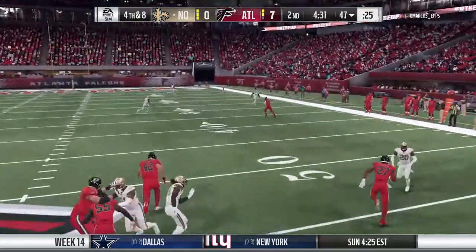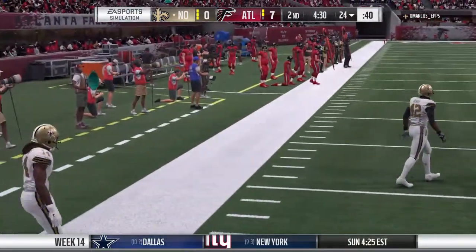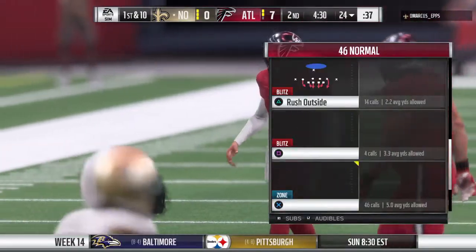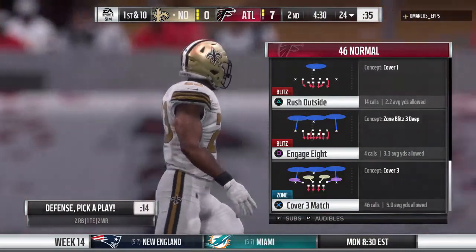They'll get off a fairly short kick here as this is toward the sideline. There, this punt will go out of bounds. I think it'll be inside the 25, and it will. Right at the 24-yard line is where they'll spot it. The Saints offense now, they get ready to head back onto the field.